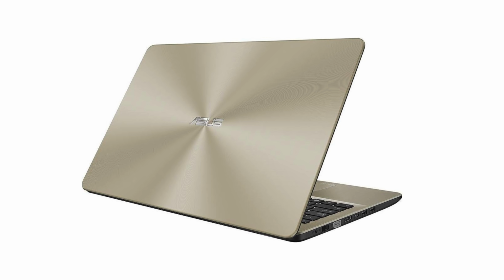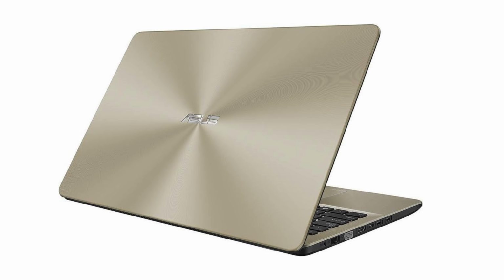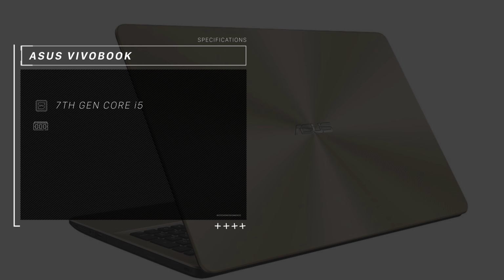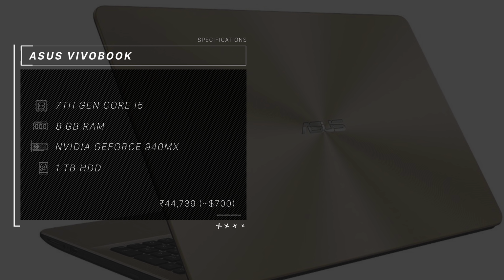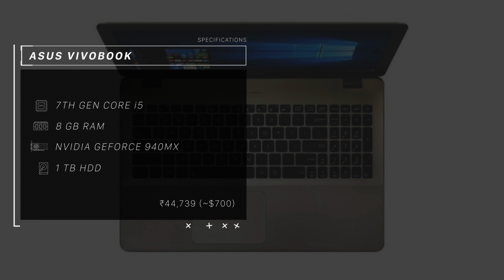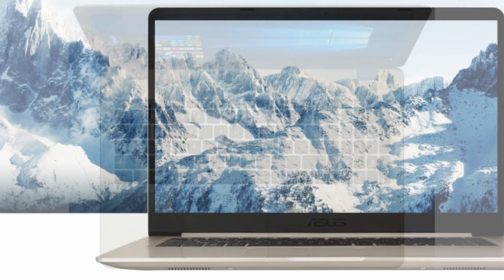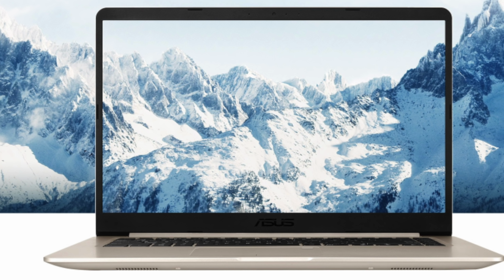Let's start off with the best affordable gaming laptop, shall we? The Asus VivoBook isn't the laptop gamers would rave about, but at this price, this is the gaming laptop you can get. It features Nvidia's 940MX graphics card, which should be able to handle almost all the games out there with mid to low settings. I know, laptops with 150MX graphics are supposed to be some great cheap gaming laptops, but there aren't any 150MX laptops in India right now at this price that we could recommend.